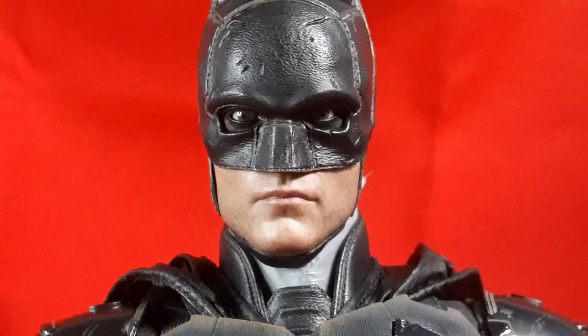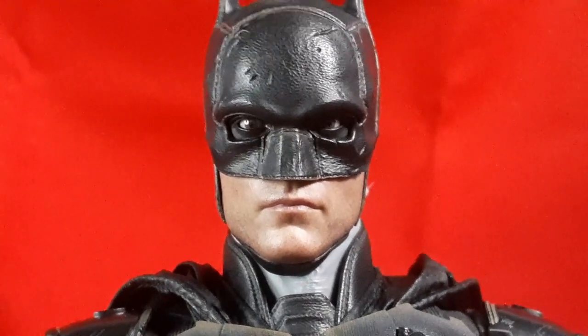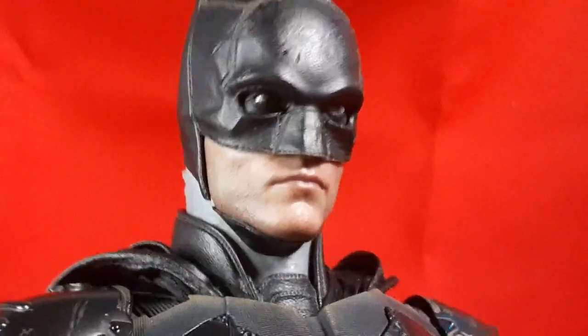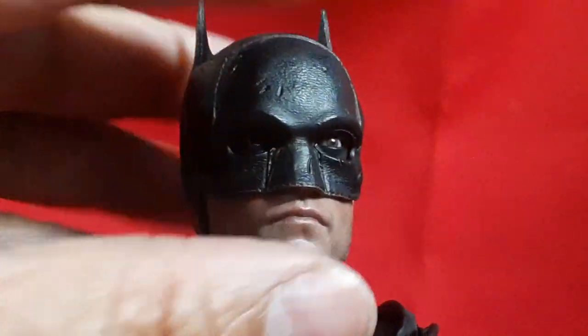So there's the face up close. See, in this light, the flesh tone doesn't bother me as much, but it's just an unnatural lighting. It's just so dark. I don't know why.